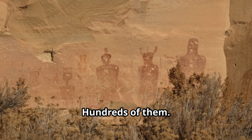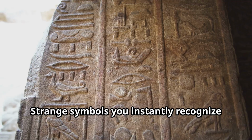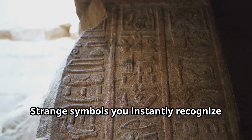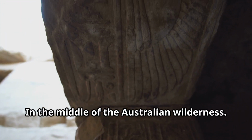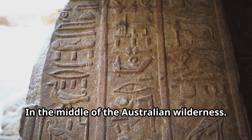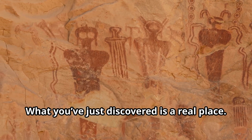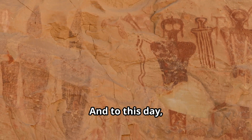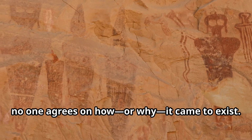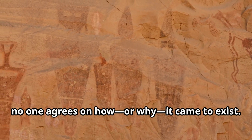Carvings, hundreds of them, boats, jackals. Strange symbols you instantly recognize but can't quite believe. Hieroglyphs, ancient Egyptian hieroglyphs, in the middle of the Australian wilderness. What you've just discovered is a real place, a real mystery. And to this day, no one agrees on how or why it came to exist.